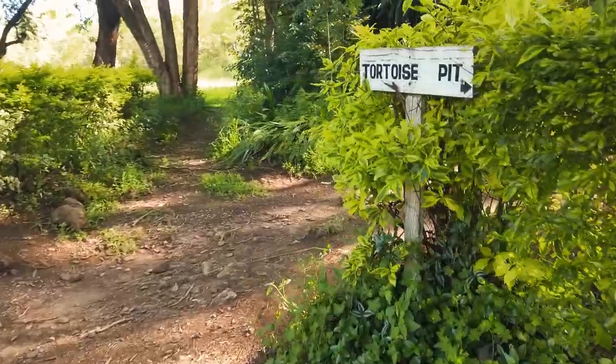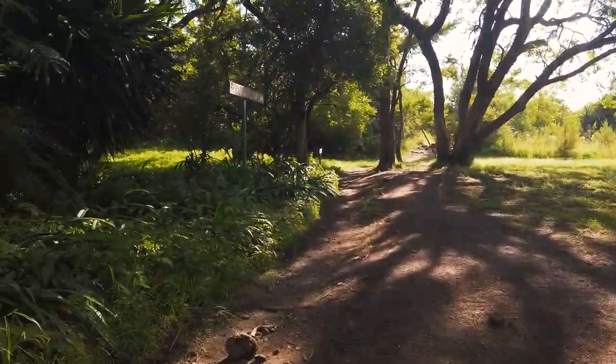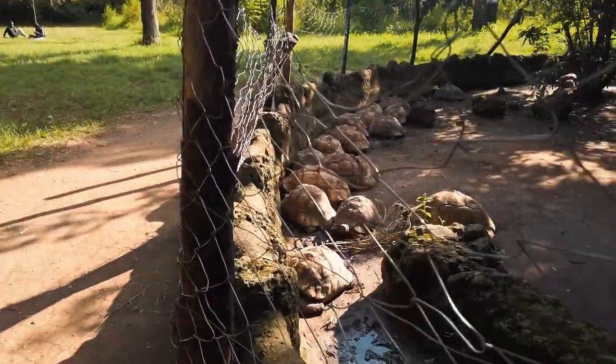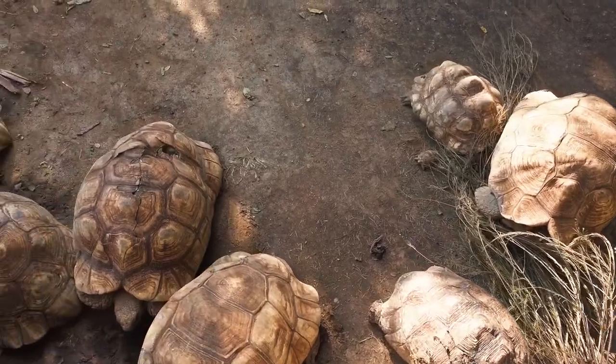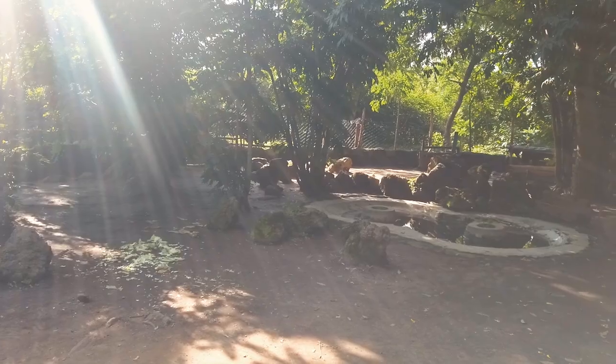Still at Hirax Museum. So I'm being told there are some tortoises. Is that the plural really? That you can view. So that's where I'm heading now. Yeah, there are several tortoises. Let me show you. Check this out. There's like a dozen of them here. These are just chilling. Makes you wonder, who is watching the other? Are we the ones watching them or are they the ones watching us?